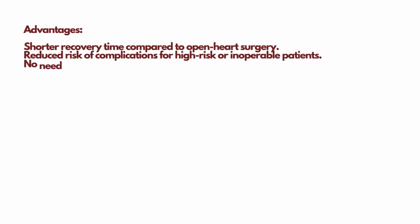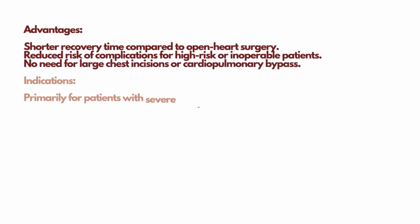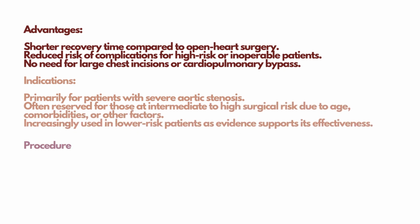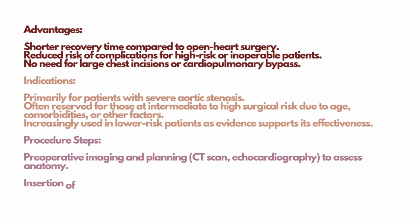Advantages: shorter recovery time compared to open heart surgery, reduced risk of complications for high-risk or inoperable patients, no need for large chest incisions or cardiopulmonary bypass.